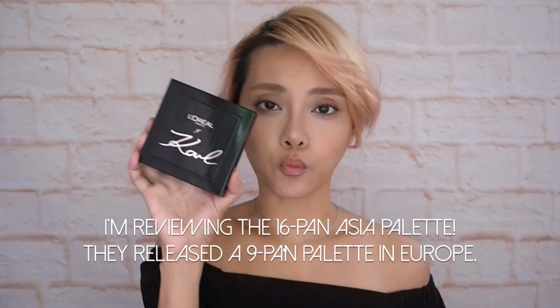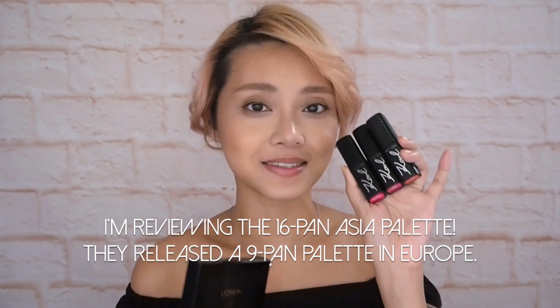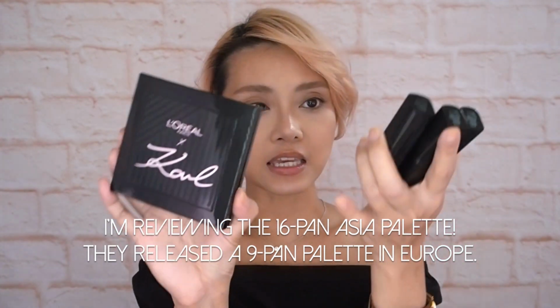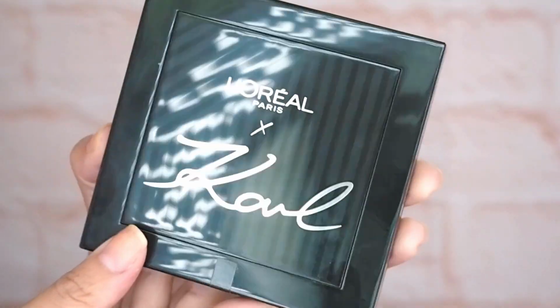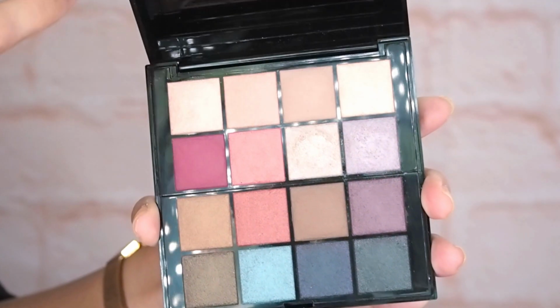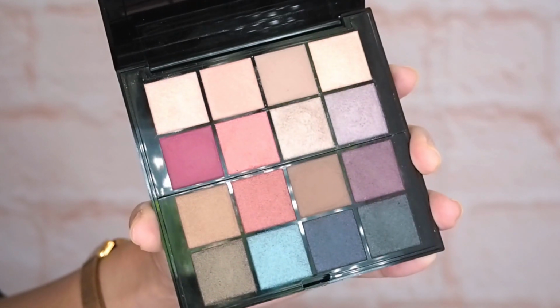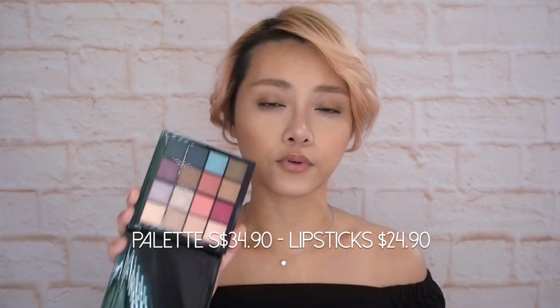This collection features one 16-pan eyeshadow palette as well as 5 color-rich satin finished lipsticks. Each of these is robed in black on black stripes, very edgy, very Karl Lagerfeld, and of course you see his signature stamped in silver on everything. Pricing wise, these come at standard Loreal pricing, $24.90 for the lipsticks and $34.90 for the palette.